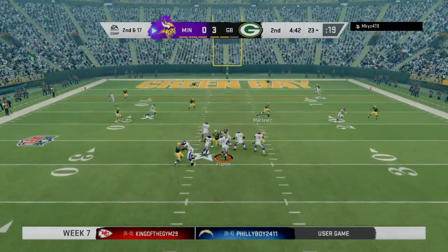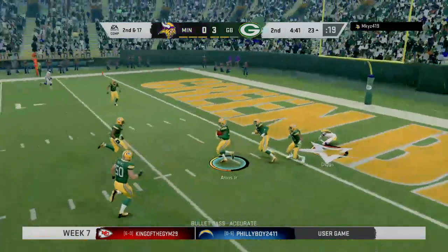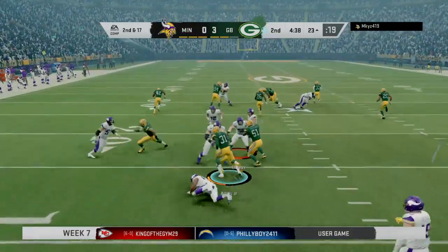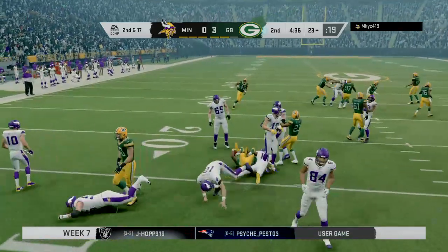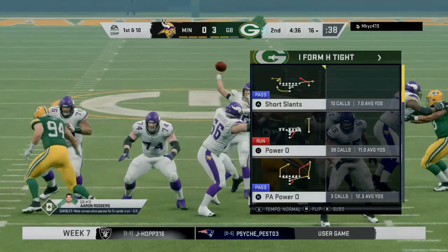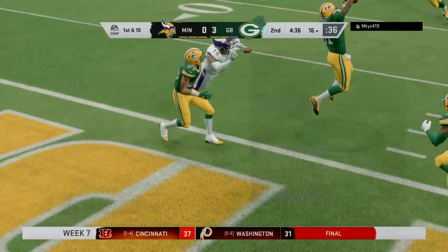He'll drop to throw. Into heavy traffic, and it's intercepted. Adrian Amos with a pick. And a return just out across the 15 to the 16-yard line. Defensively that time, they were in zone coverage.